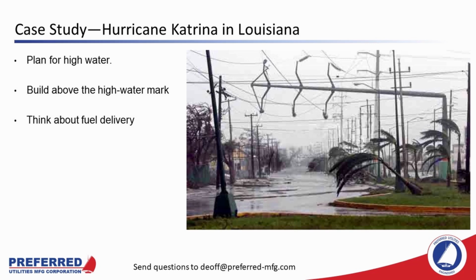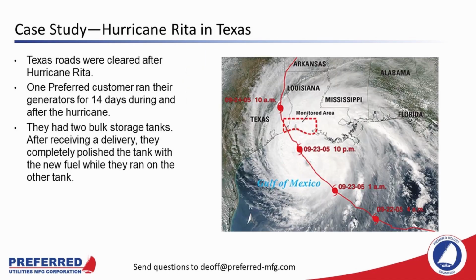After Katrina, the roads were not cleared in time, and most customers ran out of fuel in their main storage tanks because the fuel trucks couldn't get to them. Hurricane Rita hit the Texas coast east of Houston just a couple weeks after Hurricane Katrina. The difference was Texas was able to reopen the roads for essential traffic a couple days after the storm, so plants running on generators could get fuel deliveries. Preferred has an installation in Beaumont that ran on generator power for 14 days.